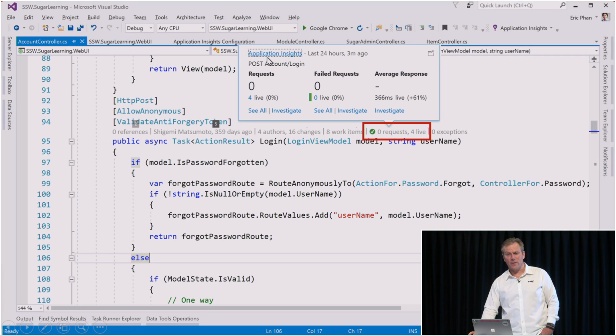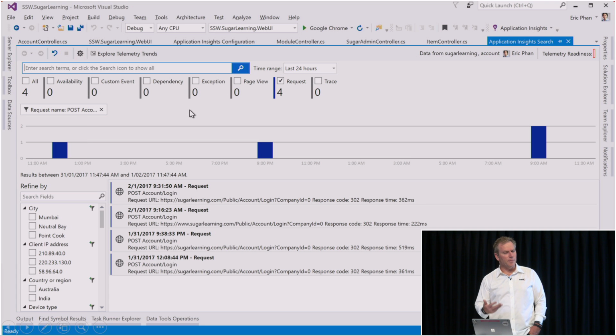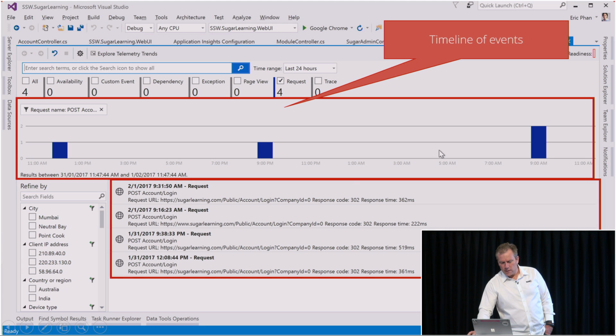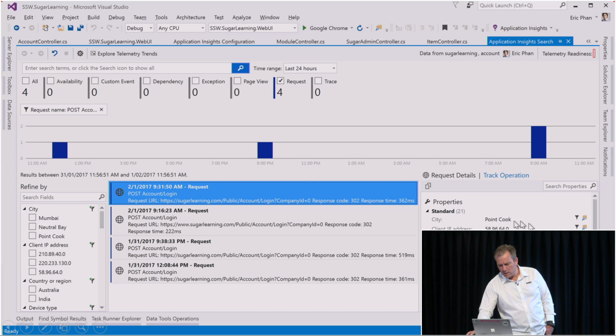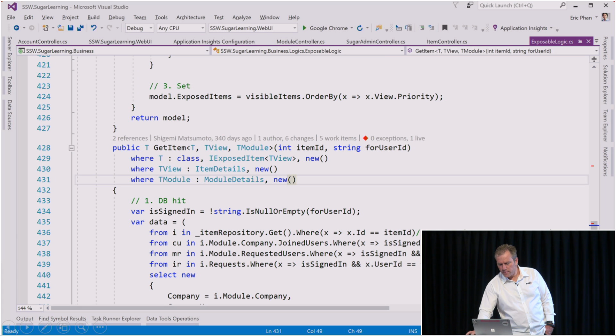So this hyperlink, and I go, oh, I know what that's going to do. That's going to take me off to App Insights. Well, it doesn't. You click on one of these and it keeps you in context of Visual Studio. Of course you can go off to the portal if you prefer, but that's how it works. And you can see those 4 requests, there they are, 1, 2, 3, 4. You can have that on test or staging or production. So there's your timeline of events. Then you can click down in here and maybe click on one of these details, and you get details of that actual request itself. So there it is. All pretty cool.